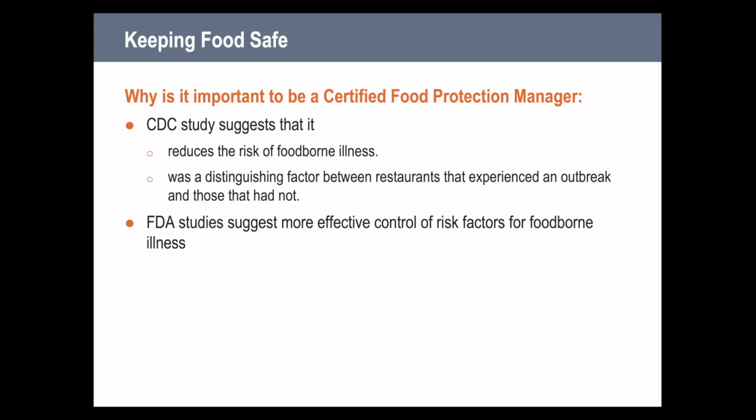Why is it important to be certified as a food protection manager? The CDC, the Centers for Disease Control, there's those abbreviations again I'm talking about. Centers for Disease Control studies suggest that it reduces the risk of foodborne illness outbreaks. It's a distinguishing factor between restaurants that have experienced an outbreak and those that have not. Food and Drug Administration, FDA, studies suggest more effective control of risk factors for foodborne illness.